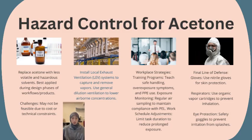Hazard control for acetone. The effective control of acetone hazard in the workplace requires adherence to the hierarchy of controls outlined in the Chemical Health Risk Assessment Framework under the Occupational Safety and Health USECHH Regulation 2000. This hierarchical approach emphasizes the prioritization of control based on effectiveness, starting from elimination to the use of personal protective equipment.